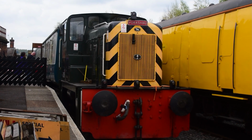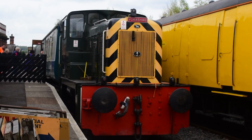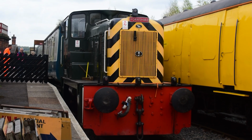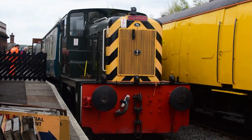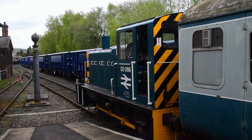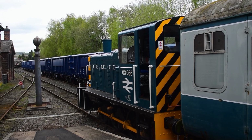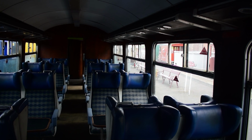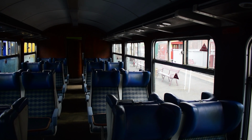In addition to the roundhouse itself, the Barrow Hill site also features a short demonstration line where public train rides are offered on selected days. On the day of my visit, the service was operated by a Class 02 working in a top and tail formation with the Class 03, with the passengers riding in a pair of British Rail Mark II coaches, specifically one of the earlier Mark IIA through Mark IIC variants, although the condition of these coaches left a lot to be desired.